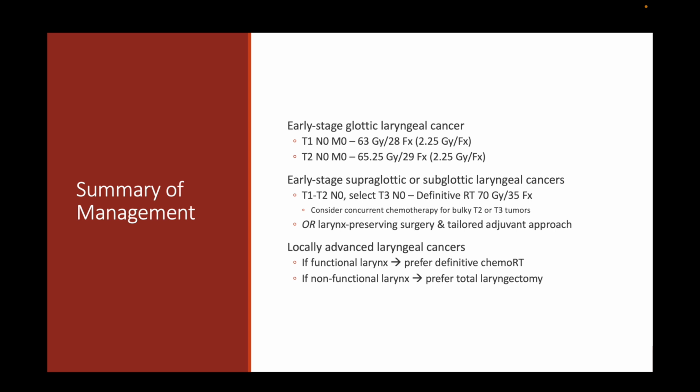And then we do adjuvant treatment the same way we think about adjuvant treatment for other sites, right? So 60 to 66 gray adjuvant. If we're taking it to 66 gray for positive nodes or positive ECE, then we think about adding chemotherapy along with the radiation. So if the larynx is not working, we take it out.